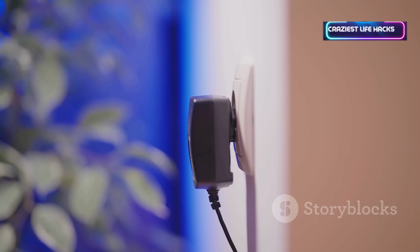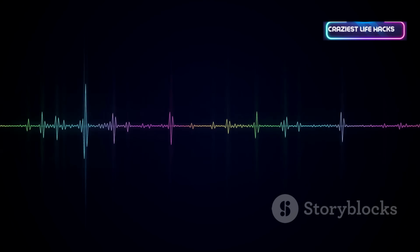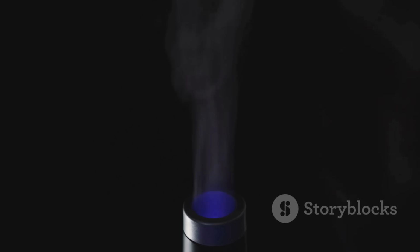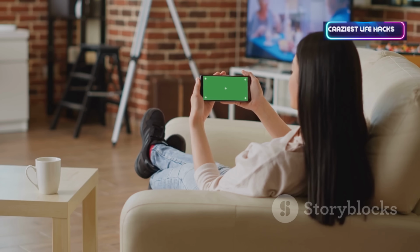Next up, we have ultrasonic devices, small but mighty gadgets that emit high-frequency sound waves that are inaudible to humans and pets, but incredibly annoying to bugs. These sound waves disrupt their nervous systems, making them disoriented and uncomfortable, effectively driving them away from your home. Place these devices strategically in bedrooms, living areas, and even garages, and enjoy a bug-free zone, all thanks to the power of sound.